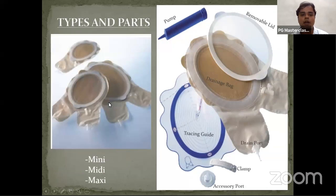There are types and parts. Usually fistula wound managers come in 3 types: mini, midi, and maxi. And it contains parts. One is the removable lid, which is applied on the uppermost part. Below this, there will be a drainage bag. There will be a drain port, which can be either a single drain port or a double drain port, a tracing guide, and accessories. There can be an accessory port and clamp, and a pump, sir.